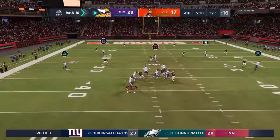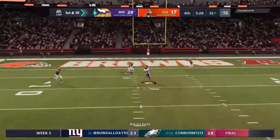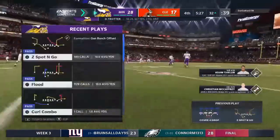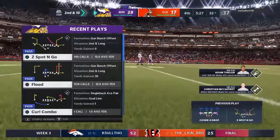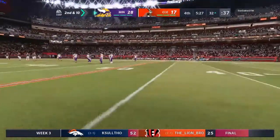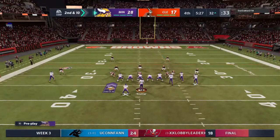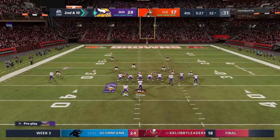From the shotgun, he'll look to throw. And that's going to be incomplete. Too tough to hold on to that one. It's 2nd down. Incomplete. It's another zone defense. It looks like it's open for possibilities, but they did a nice job patrolling the middle of the field and forcing an incompletion.